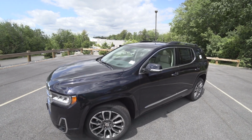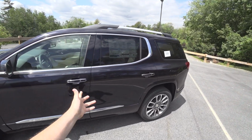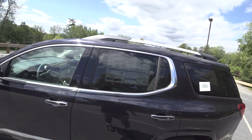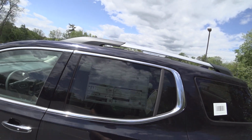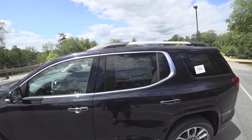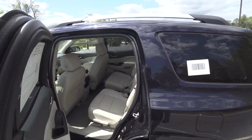Today we have the 2021 GMC Acadia Denali. This one features a 3.6 liter V6, mated to the 9-speed automatic, finished here in midnight blue metallic over dark galvanized and light shale, for a total price of $54,683.